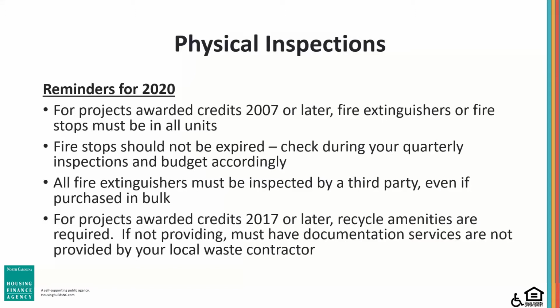One other note is that properties became smoke-free in 2015, so there shouldn't be any smoking in the units or 25 feet away from the buildings if you were awarded credits in 2015 and going forward. So make sure that your tenants are complying with that and that you know whether or not your property is bound by that.